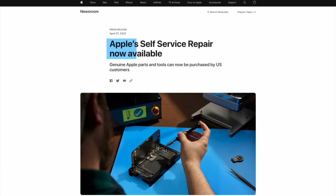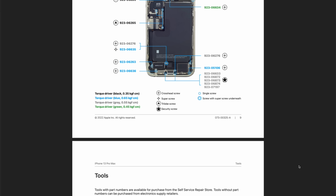Pretty cool. Okay, and my first story of the week is going to be Apple finally launching their self-service repairs. Yes, it took Apple nearly 6 months to go from announcing its DIY repair options to actually launching them, but finally Apple parts, tools and manuals are available to purchase or download.